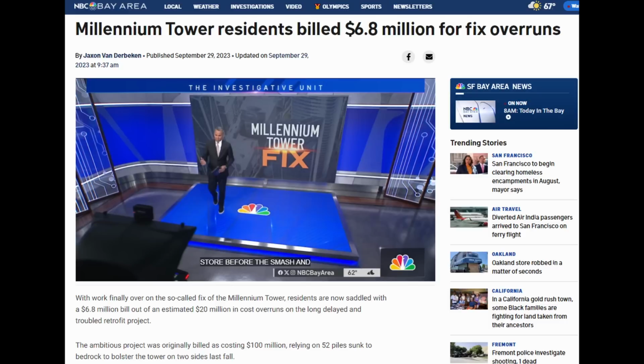Last fall, a news story came out where the residents were assessed about $10 a square foot to come up with more money to cover a portion of these cost overruns. So that didn't do much to stabilize the property values, in my opinion.